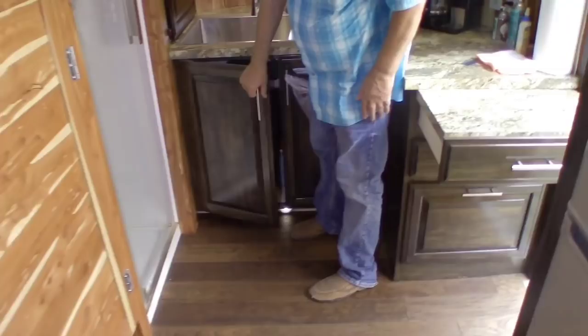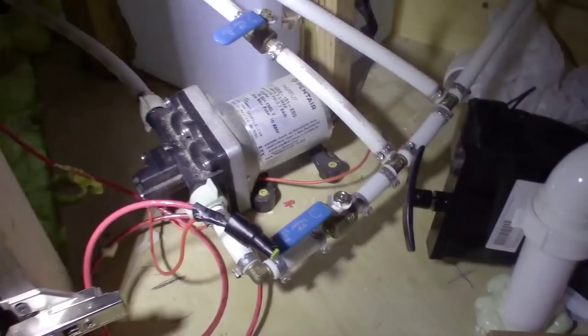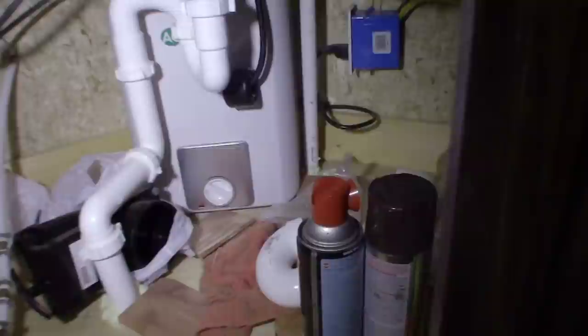Let me get another shot of that in there. And that's your pump right there? Yeah, that pump's right over there. And I've got shut off, so you can shut off or you can disconnect or do whatever you want to do. There it is right there. Let me get a good shot of it like that. And then your little hot water tank, and then you got storage back here too, see? I've got stuff in there right now, but that's what I was saying.